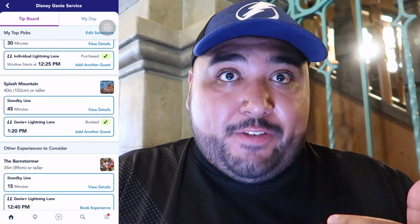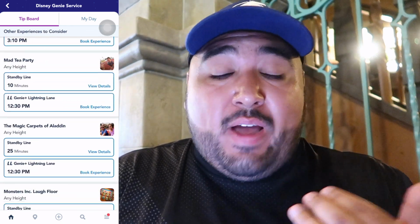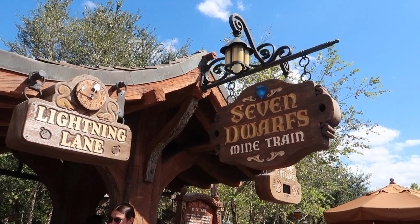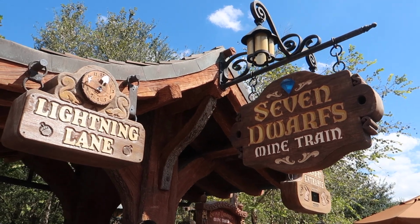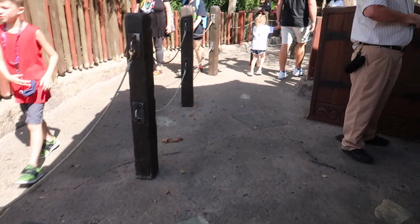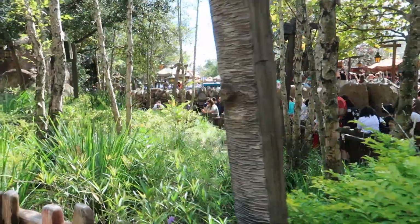If you get confused and you don't remember what you have next in your itinerary, everything is literally on your homepage. I see Seven Dwarfs Mine Train, Splash Mountain, and Space Mountain over here on my homepage. That's just my opinions right now and my initial thoughts. But I'm gonna go ahead and snack down on this and head over to Seven Dwarfs Mine Train. Time to redeem my Lightning Lane for Seven Dwarfs Mine Train. That was a $10 scan.